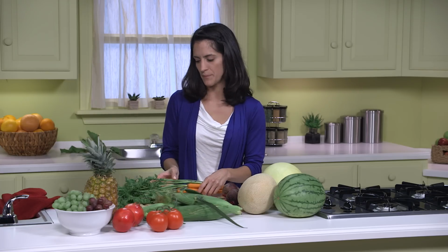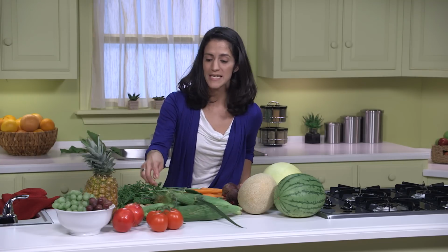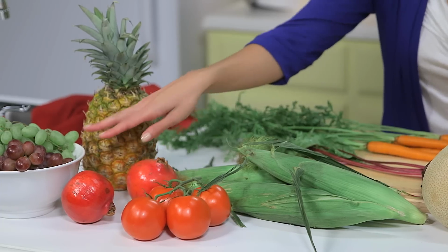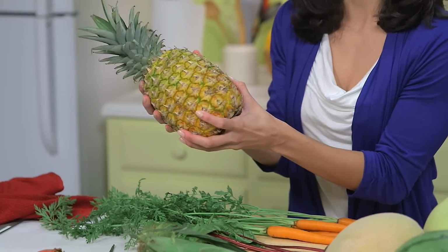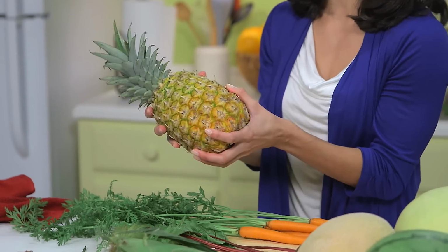Now, one last tip. Many believe the heavy for its size freshness rule also applies to fruit you find in the supermarket throughout the year. When judging which tomatoes or pineapple or pomegranate or even grapes are best, pick the ones that are heavy for their size. The theory is that they have the most water in them and are the juiciest fruits available.